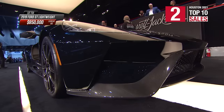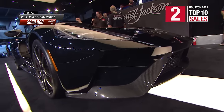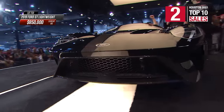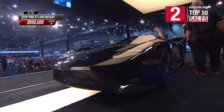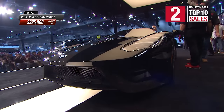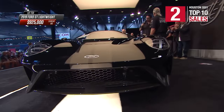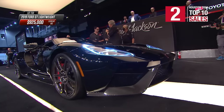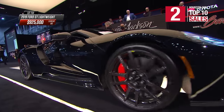Yeah, the Lightweight edition included things that were very hidden, including titanium exhaust headers versus stainless on the standard ones. All of that was to reduce some pounds. In fact, these even have a titanium steering wheel tube. $70,000 is what you paid for all that lightness. Add to that, titanium lug nuts. Yes.